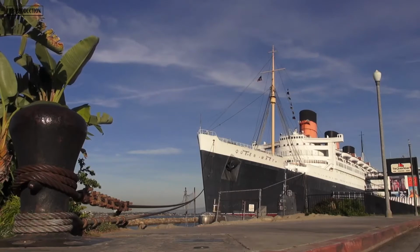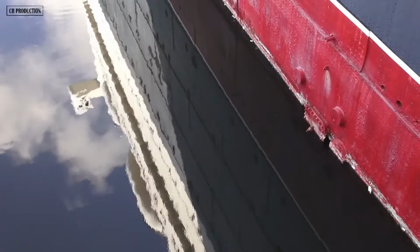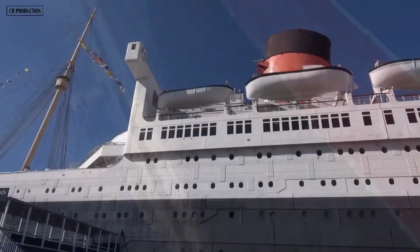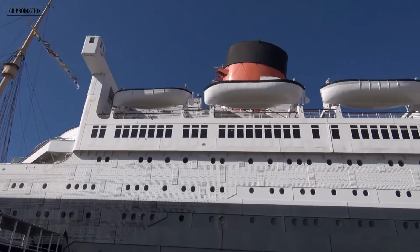Today, 50 years later, she can still be seen, and she's become a symbol of Long Beach. She is in the heart of so many people and serves now as a museum and floating hotel. Permanently moored, she's still rising and falling with the tide.